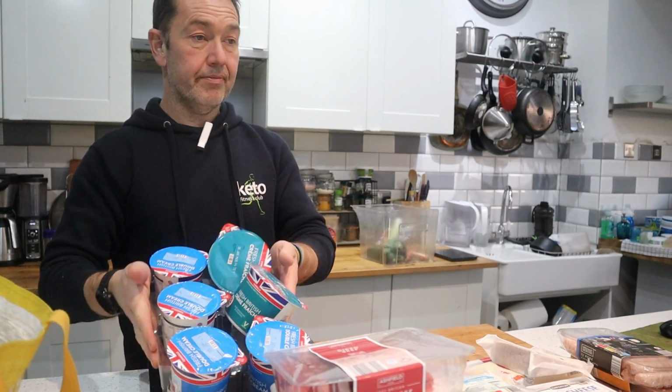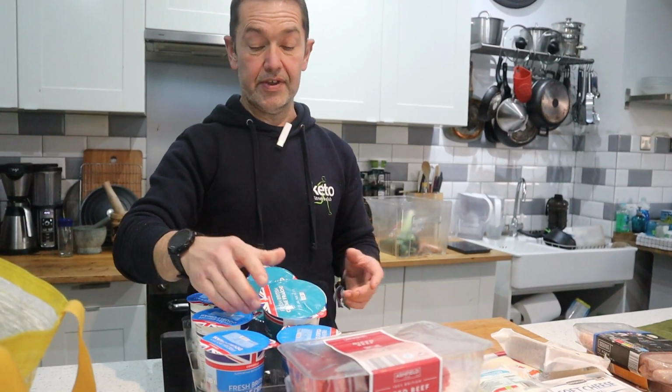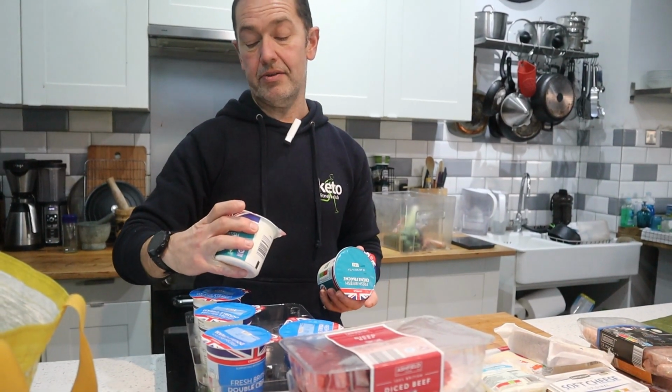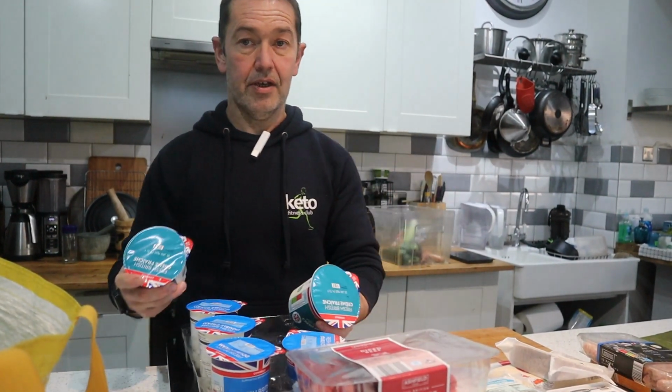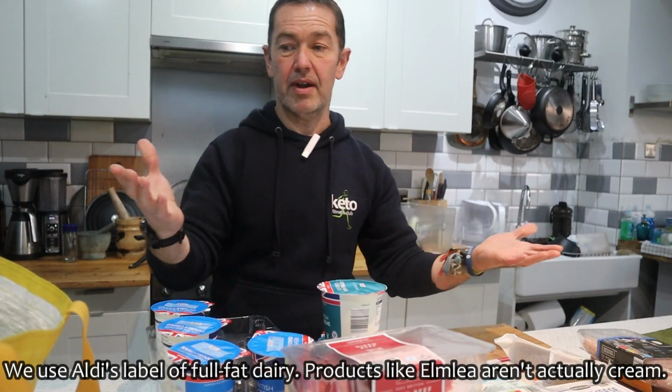Cream, double cream, we use a reasonable amount of it. Coffees, whatever. Creme fraiche I use in sauces. These have got long dates on them. That's why I've picked 2 of them up. They're dated until the end of January, so I don't have to worry about those. They didn't have any sour cream in, so it's either sour cream or creme fraiche that I get.